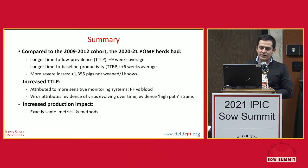So, two slides here to summarize some of those take-homes. If you didn't get those survival plots, it's all right. Here is the summary of the take-homes that we wanted to bring to the table today. Compared to 10 years ago, the herds that we are following today had a longer time to low prevalence, again based on PCR of suckling pigs, nine weeks longer. They also had a longer time to recover baseline productivity, measured as number of pigs weaned per 1,000 sows per week, and more severe losses, which makes sense.